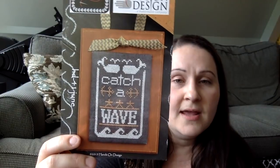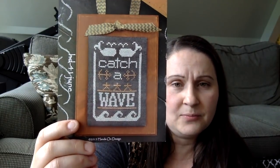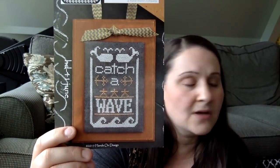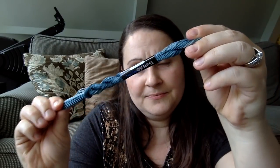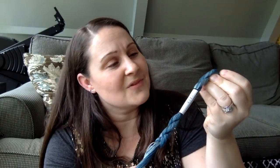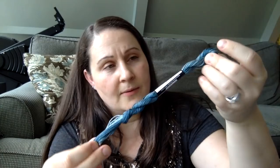So the next year in chalk for Hands-On Design is June, and it's Catch a Wave. And I don't really like the brown color. I know it's probably supposed to be like sand colored, but I am going to stitch mine in this blue, and it's kind of like a dusty gray blue. This looks really blue on the screen. In person, it's more of a really dark turquoisey color, or like a dark aqua.